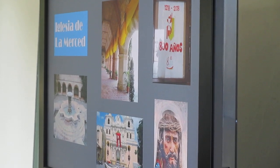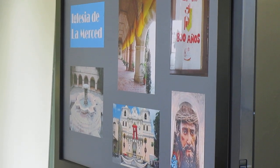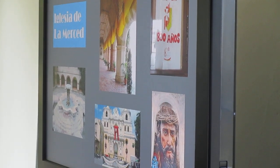That's a church. And this is Iglesia de la Merced. They were celebrating their 800th anniversary. I think they were thinking back to Spain because this church isn't that old.